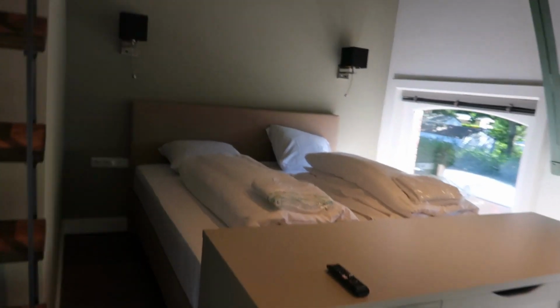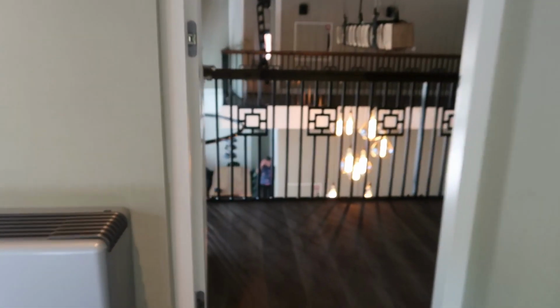And then another bedroom, which is Katie's room, this one. She's opened all the doors. No, you can't, you're not allowed to go up there. Right, come on. Let's go and show everybody.